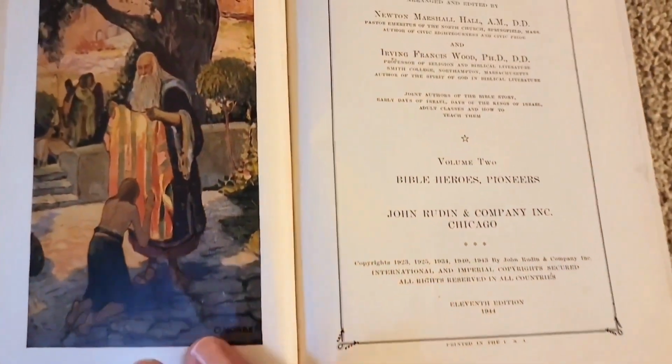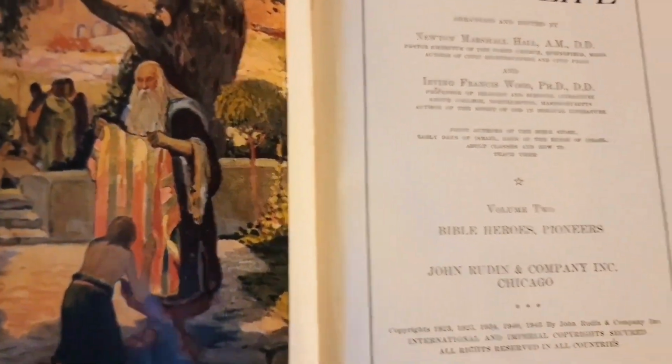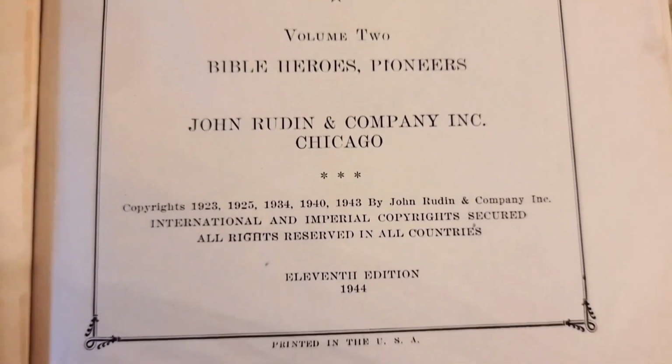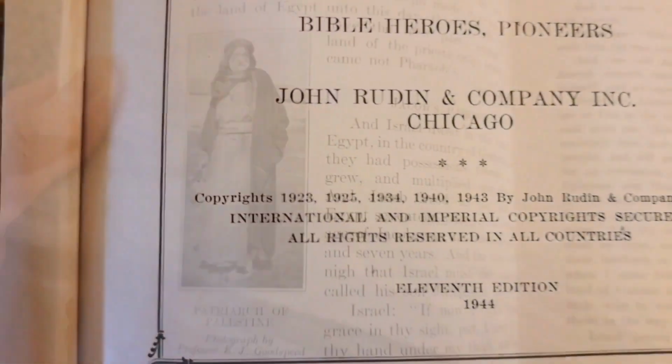This vintage set of books is a series called The Book of Life, and I think I have all but maybe one in the series. They originally belonged to my grandma, and they have some Bible stories in them and also some pretty nice pictures.